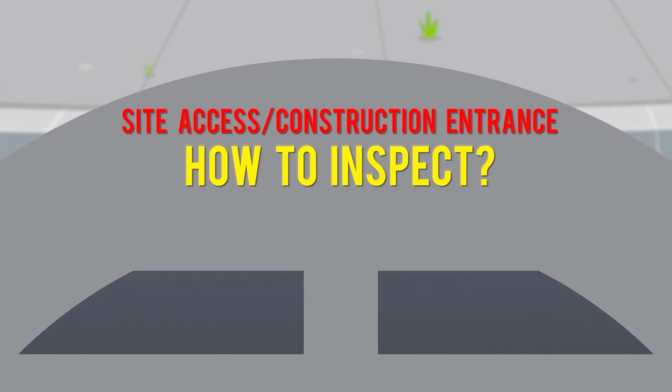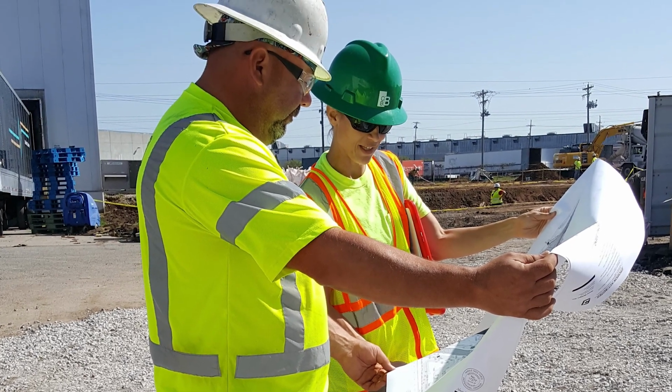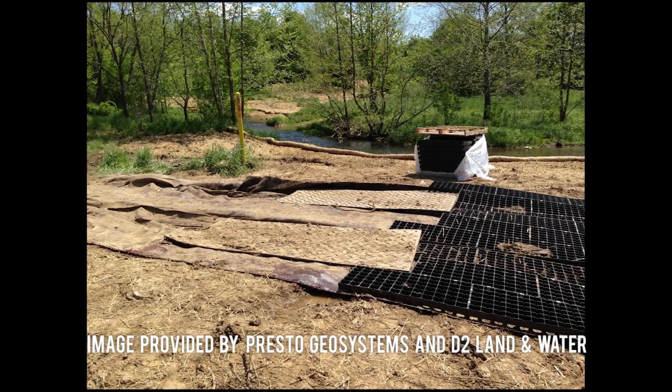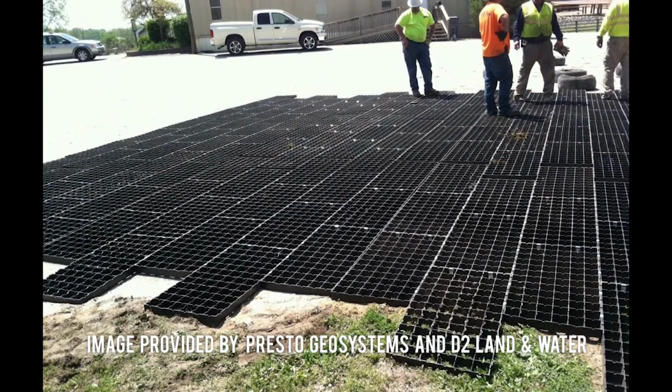How to inspect. Inspectors should check to ensure the aggregate is in adequate amounts and is not filled with sediment. Also, check to make sure the geotextile has been installed under the aggregate. Similarly, track-out control devices should be inspected, being lifted, emptied of soils, and put back into place.